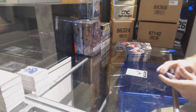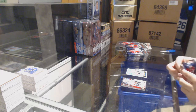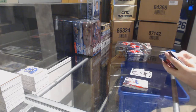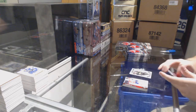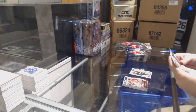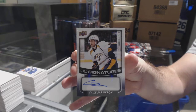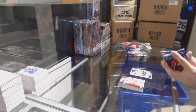We've got a Dougie Hamilton retro update for the Calgary Flames. Donskoy for the San Jose Sharks, marquee rookie. Kampainen for the Boston Bruins marquee rookie. Nice. For the Nashville Predators, signatures, Cali Arncroft. UD signatures, Cali Arncroft.